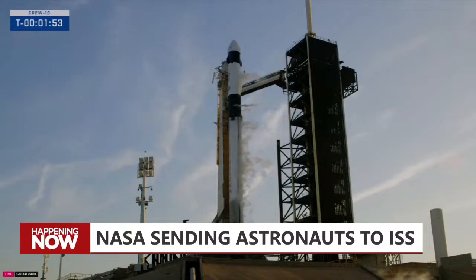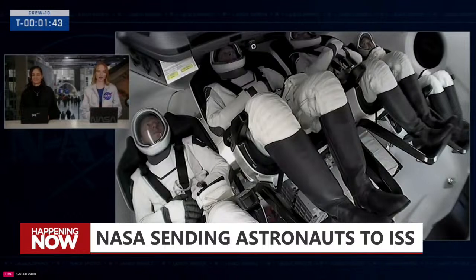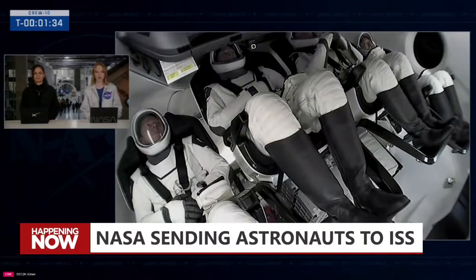Stage 2, LOX load complete. We just heard confirmation that the stage 2 liquid oxygen loading is now complete. 2 minutes away from launch, gas closeout has also begun. So we're now isolating all of the feed lines for the different gas systems from the Falcon 9 rocket. And those gases will then get vented overboard through umbilicals and the strong back.